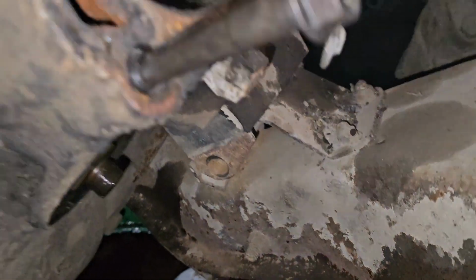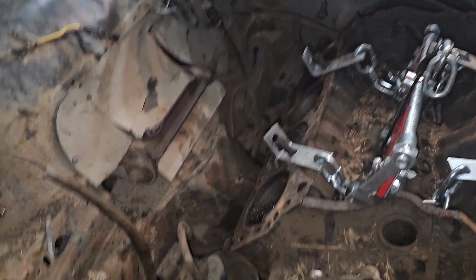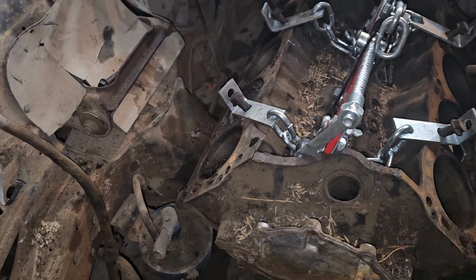Okay, guys, from what I can tell, this engine is fully disconnected. We got the through bolts out on both sides. Cooler lines aren't even connected. Bell housing bolts are out. The only thing that isn't is the torque converter. Otherwise, this thing is ready to come out.